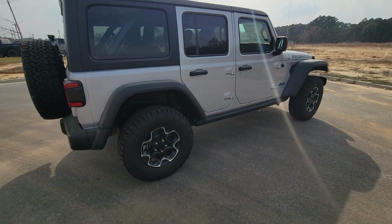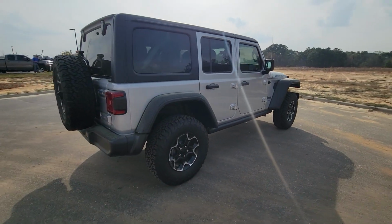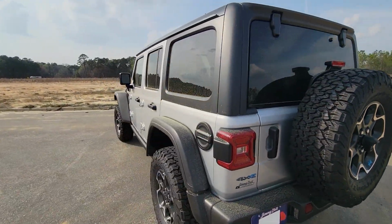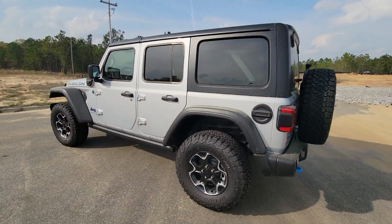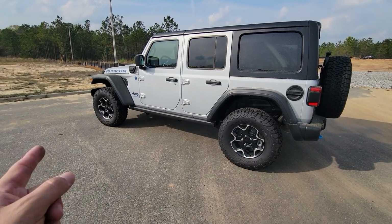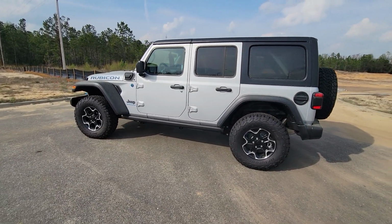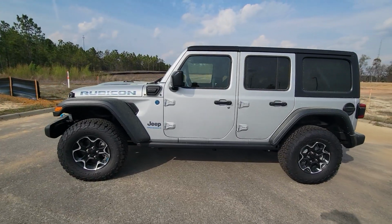There is nothing you need to do to this. This is it. Just plug and play, ready to go. You don't have to mess around with this, you don't have to customize it, you don't have to add anything to it. You've got everything you want. And because of the Rubicon, you get a 1-inch lift over the stock height of all the other ones too, which is a nice feature. So you're already set.